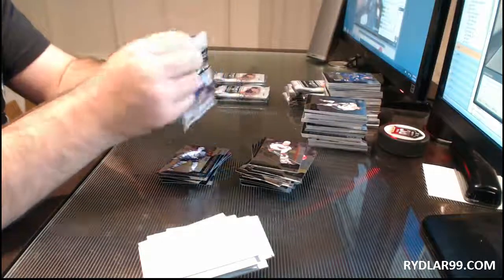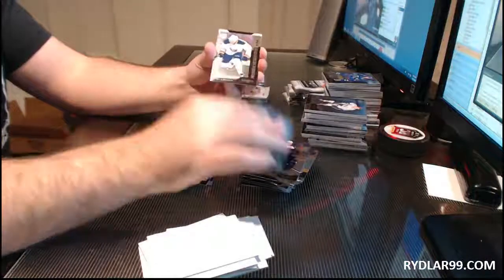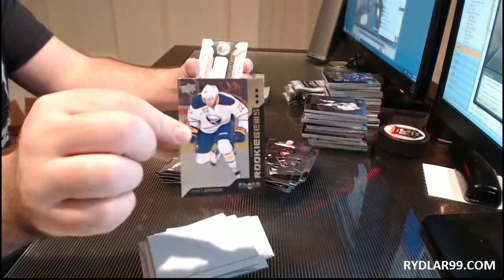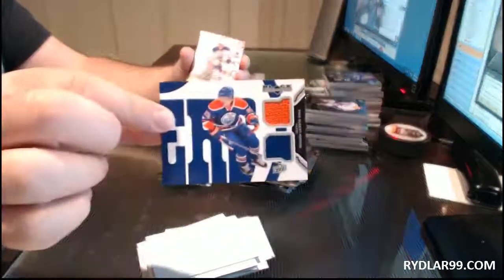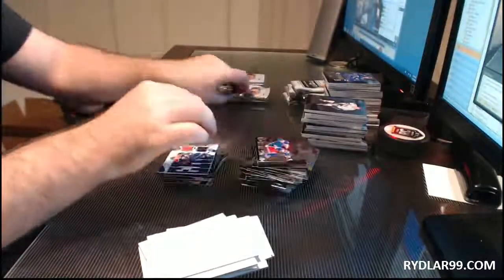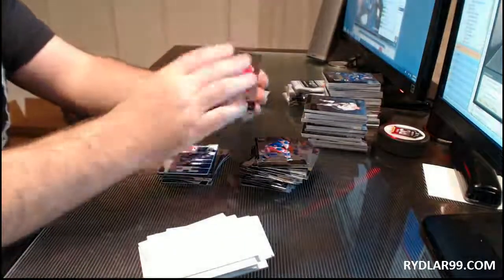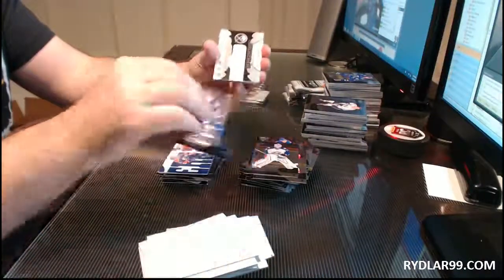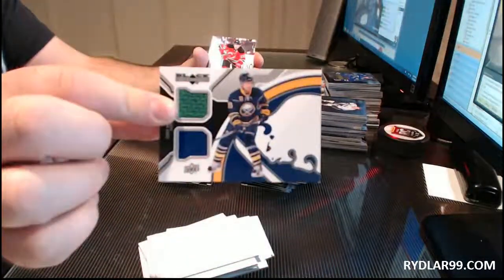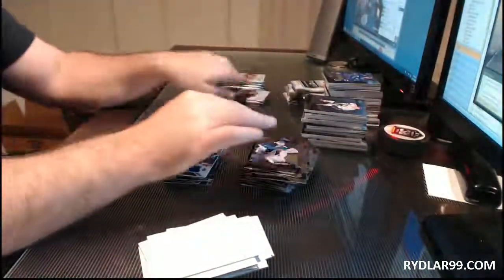Me neither. I was expecting everybody to hit all their quads, to be honest. For the Rangers, we have Johan Larsson, triple. For the Oilers, we have double diamond jerseys, Ryan Nugent-Hopkins. Quad diamonds, Morgan Rielly for the Leafs. Second one of his, I believe. And Cody Hodgson for the Sabres. Double diamond jersey. Nice jersey. Nice card.